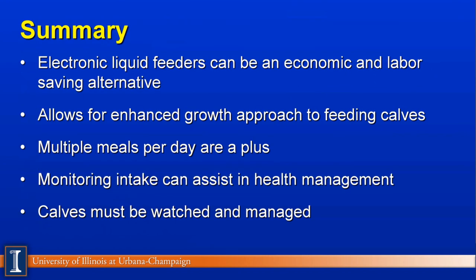So in summary, what is this module telling us? I think you're going to see electronic liquid feeders can be an economical and labor-saving alternative. Second of all, which excites me, it allows for an enhanced growth approach to the calves. We can feed 8 quarts. We can feed it multiple times a day. Should improve digestibility, minimize scouring and all feed problems. So these multiple meals are always going to be a plus.